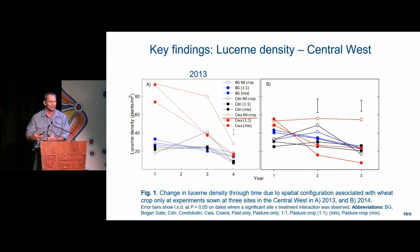Okay, so if we look first at the 2013 sown experiments, the main thing to look at here is lucerne density declined at all sites, which wouldn't be a surprise to many of you, but declined less at Cowra, where it was sown without a cover crop. We'll talk a little bit more about that later on. If we move to the 2014 sown experiments, and of course you can see over here we've only got 3 years compared to 4 years here. Well, that was because all of the experiments finished at the same time, so the experiments that were sown earlier had an extra year, obviously.